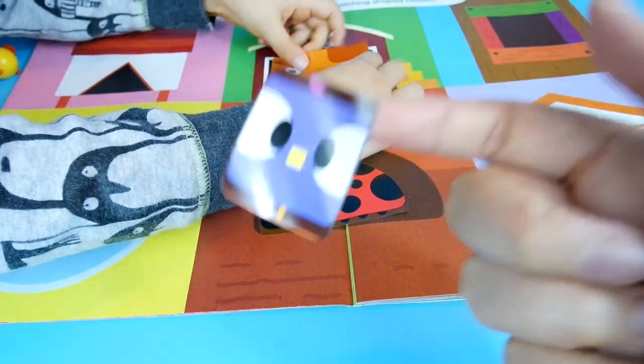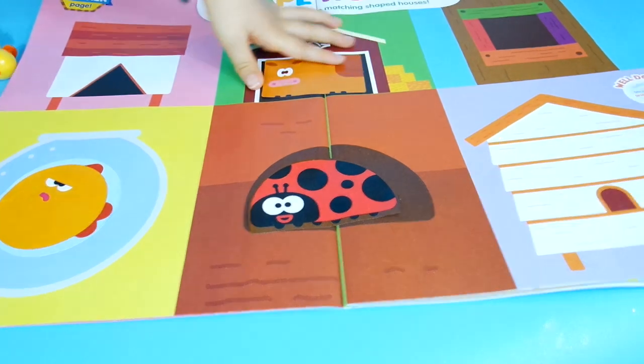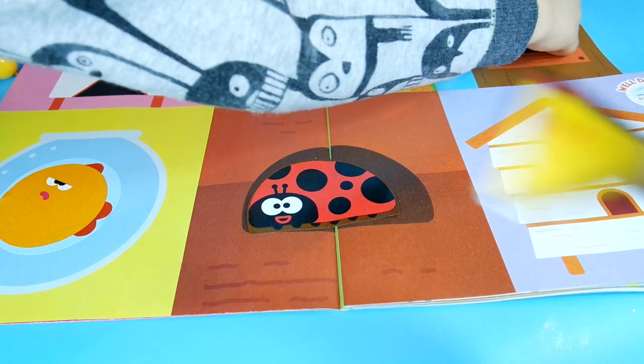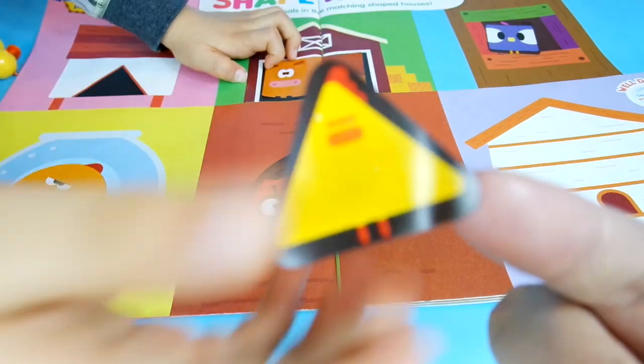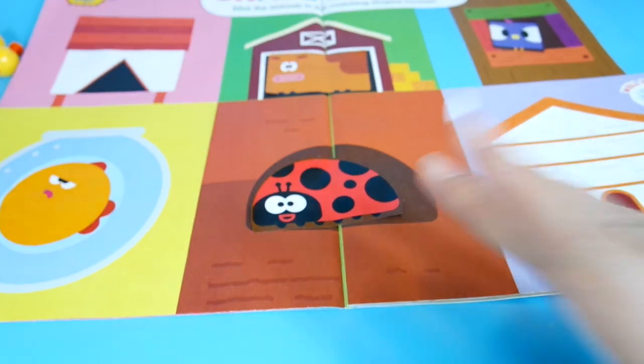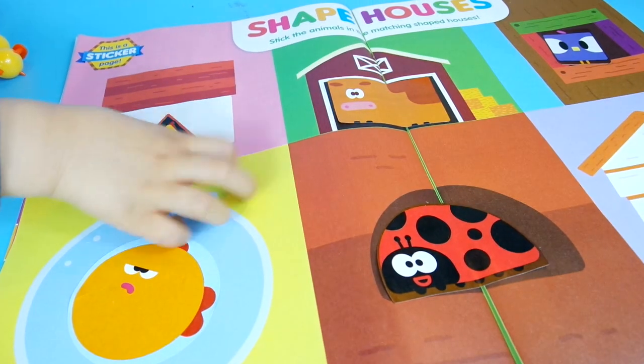Okay, look at this. Excuse me, this is a birdie. I've never seen a bird that shape either. Look at this, it's a chicken. I don't think it lives there. It's a triangle shape. Yes.